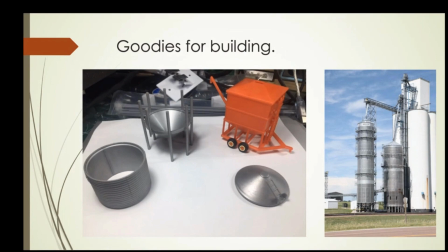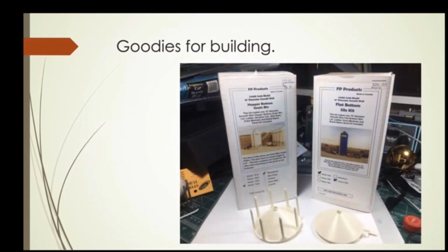The farm toy folks have all kinds of these. Farm toy folks, again, have better bins than we do. You need a blue harvest store, they've got one. You need some smaller surge bins, they've got it. FP products, these are 1/64th, but I don't know how they scaled it to 1/64th because the ladders look HO to me.